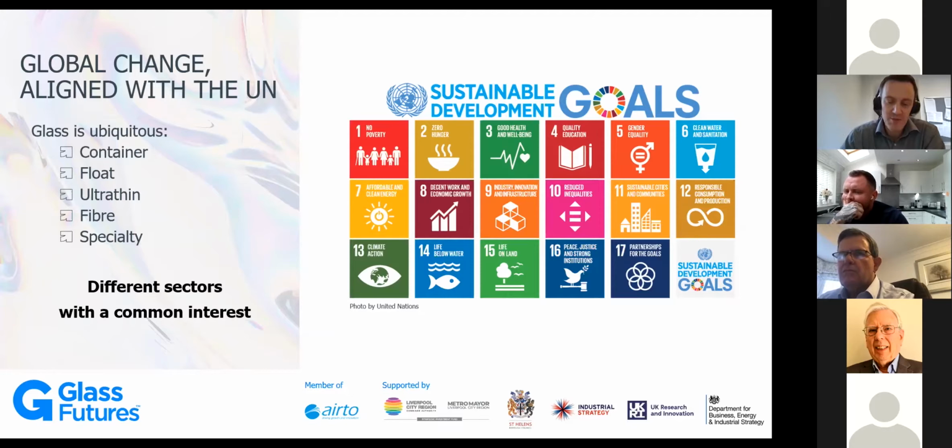So there's some obvious ones in there. I don't know if you can read it. It is a little bit small, but for example, box 9 talks about industry, innovation, and infrastructure. So obviously that's at the heart of what we want to do, as well as things like box 12, which is talking about responsible consumption and production, as well as things like box 13, climate action.